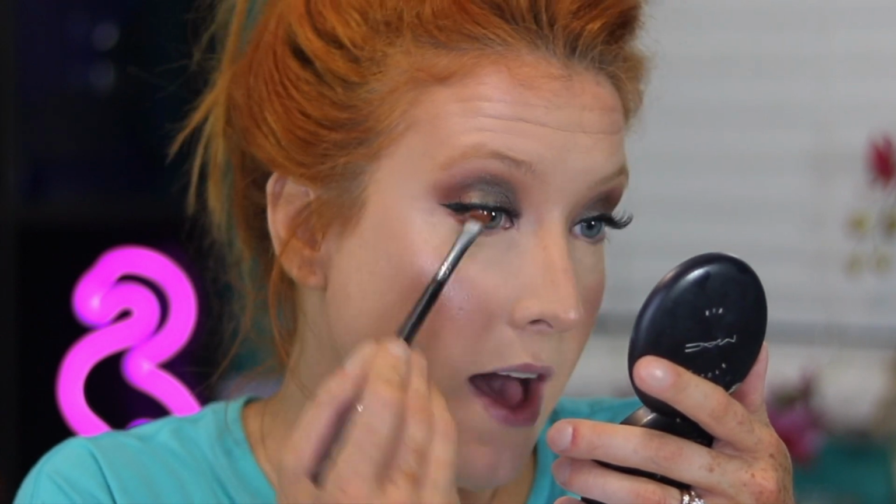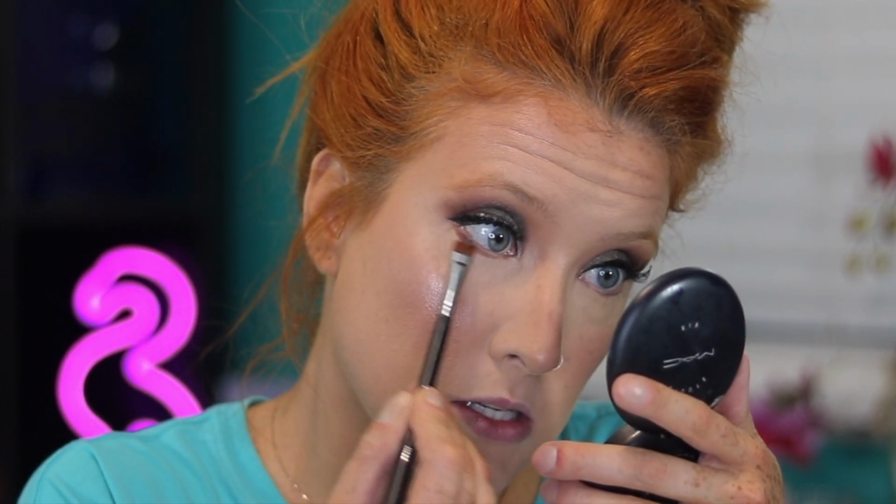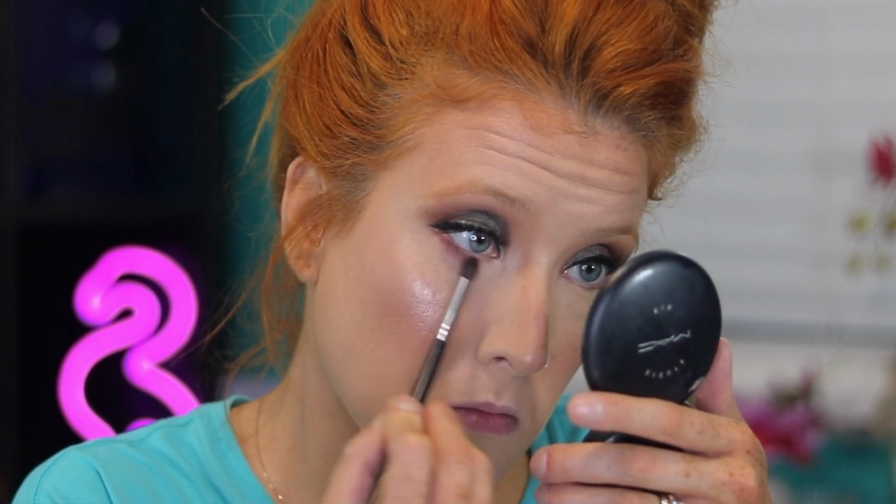I'm just taking that same brown that I use on the outer part of my eye to do this. Then I'm going to take a bigger fluffy brush, like this. Make sure I didn't clean this one. Oh, that's not bad. And just kind of smoke it out.